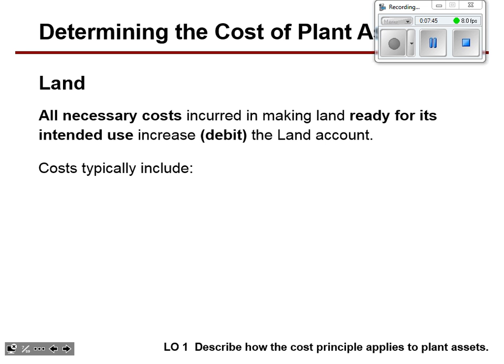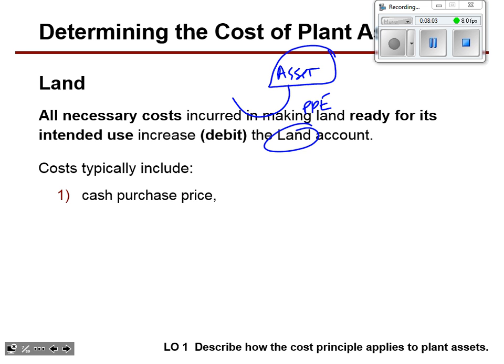Because land is under the asset umbrella, specifically the PPE category, if we had to look at a classified balance sheet. Here are some costs that typically drive up the value of land. You got to buy the chunk of land first, so the purchase price, the price tag, if you will.